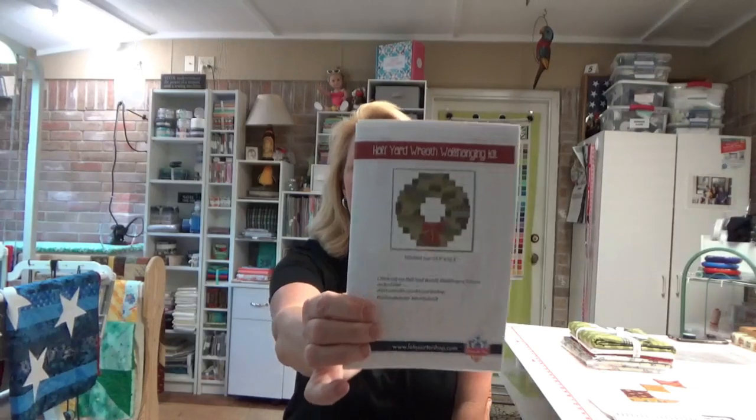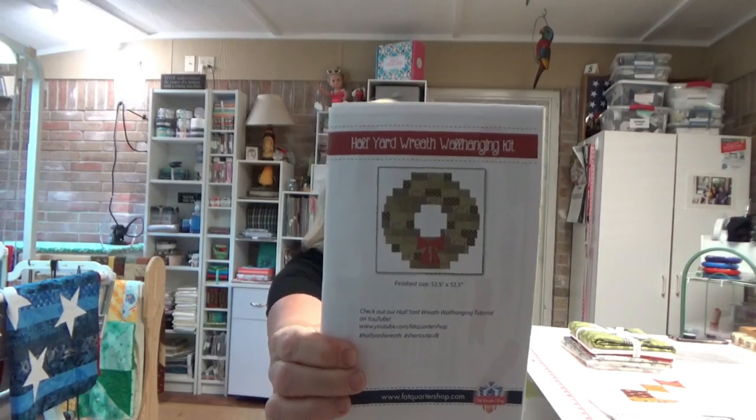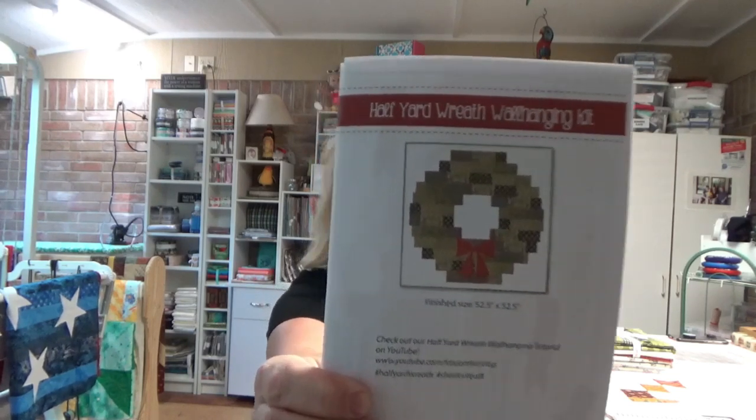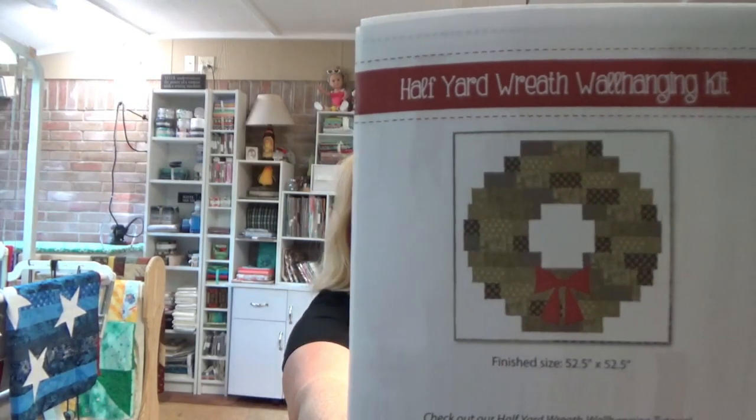Okay, so what are we doing? Guess what I got in the mail? Did you guys see this from Fat Quarter Shop? It's called Half Yard Wreath Wall Hanging Kit. Look, I love this. I loved it when I saw it online the other day, or maybe I saw it in an email from them. They're having their anniversary and they had free shipping and I snagged it.